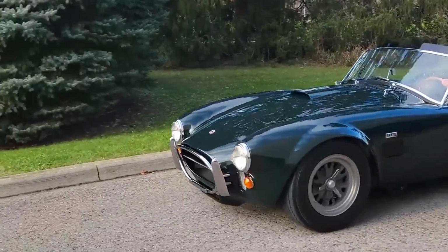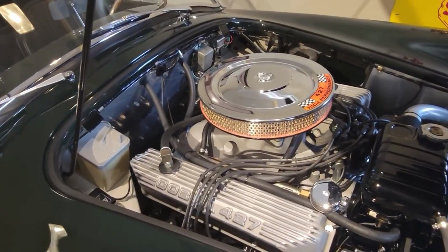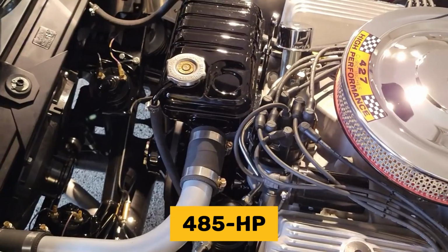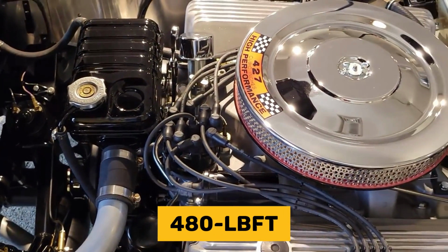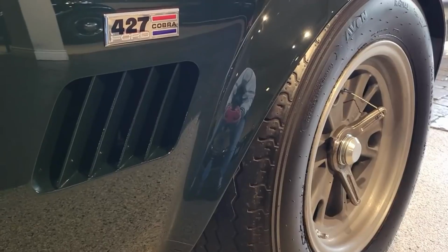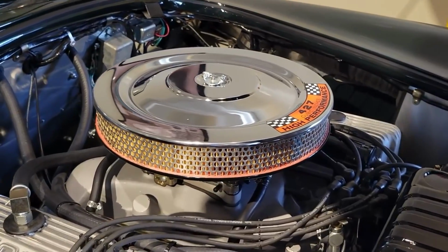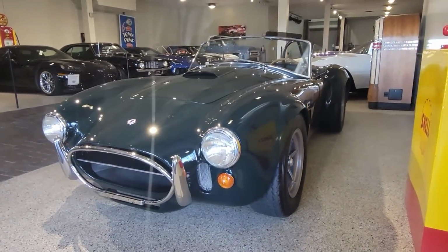Its robust performance is attributed to the 427 cubic inch Ford V8 engine, churning out an impressive 485 horsepower and 480 pound-feet of torque. The SC designation signifies its semi-competition origin, initially intended for racing but later adapted for street use.